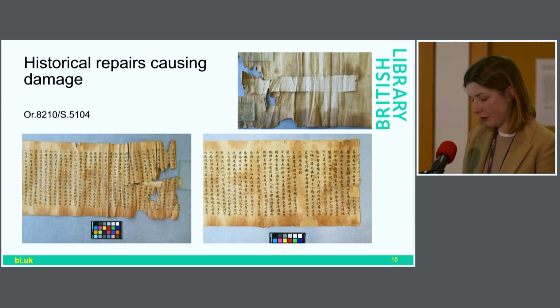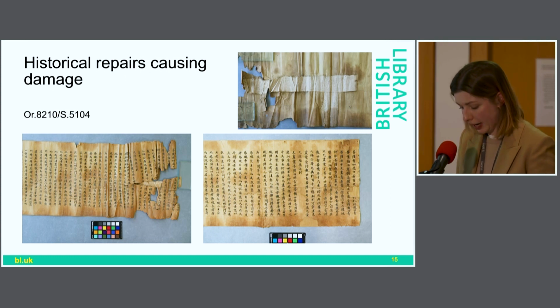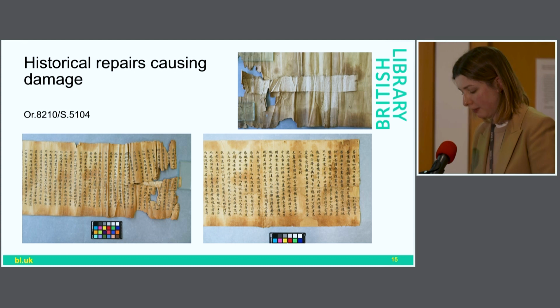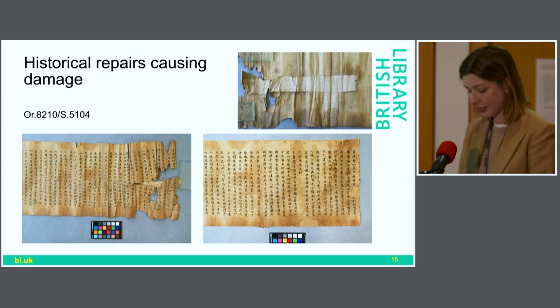Finally, we have examples of historical repairs that either obscured the text or caused severe damage and distortions to the original scroll. In this example, a historical repair on the back was applied over a torn area without flattening and realigning the text first. Well, it kept the scroll together and prevented it from falling apart completely. It made it very difficult to make a conservation intervention and repair this area without removing the repair first.